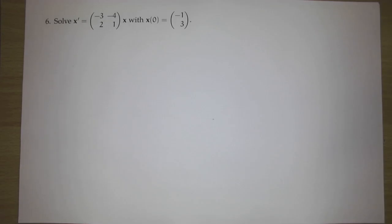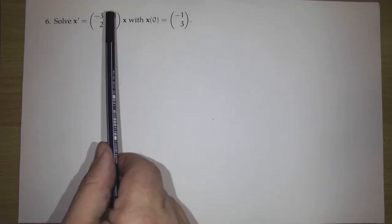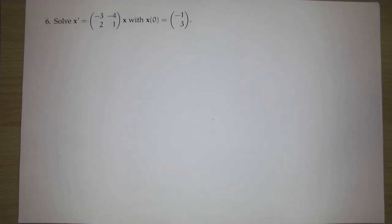Number 6. Solve x prime equals minus 3, minus 4, 2, 1 x with some initial conditions. x of 0 equals minus 1, 3.